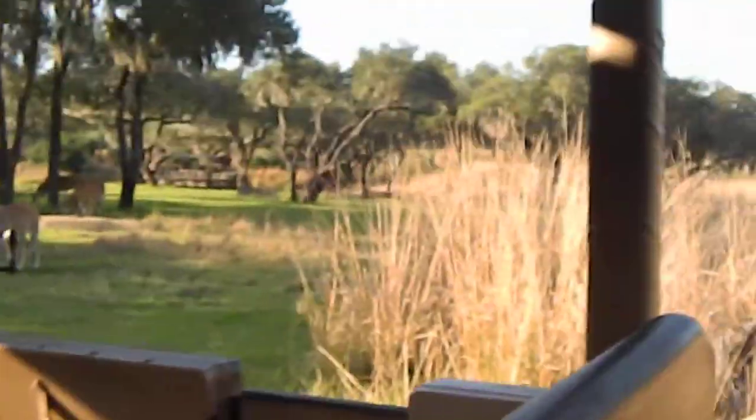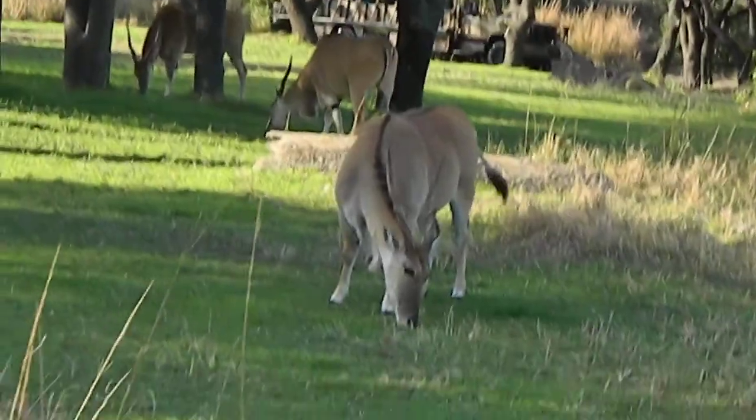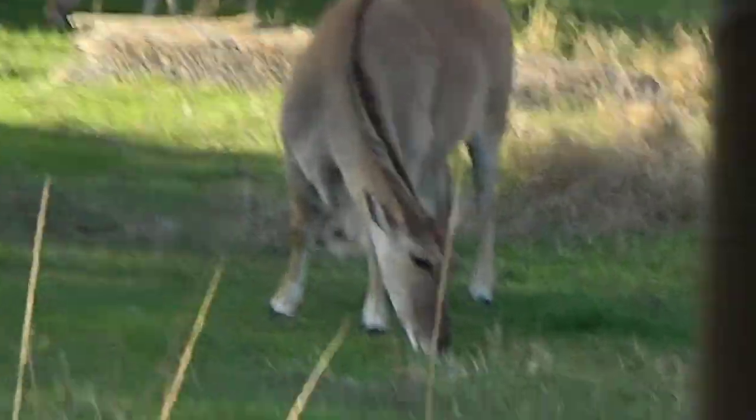Now these over here on the right are Patterson elands. They're the largest antelope. At the shoulder, they can reach heights up to 6 feet tall and be about 2,000 pounds.